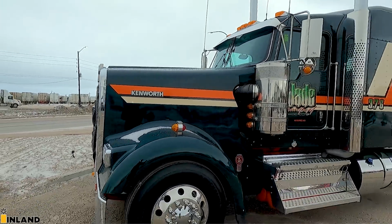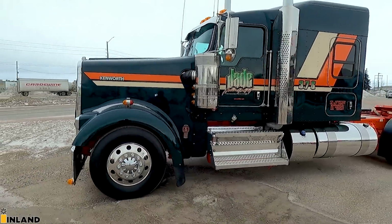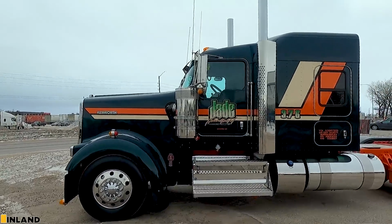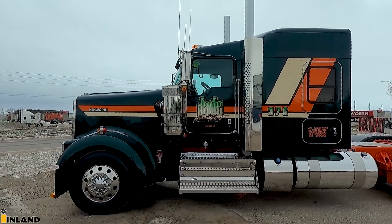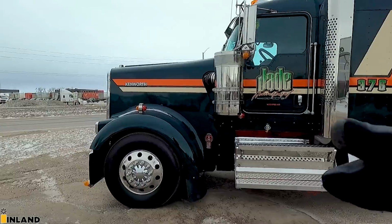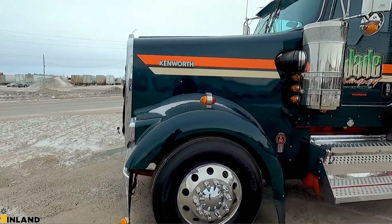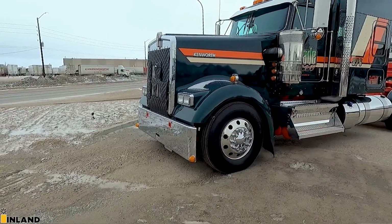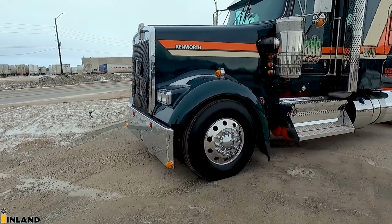So those are vinyled on. We couldn't get a three color paint from the factory at the time. So love it, just looks super good. Okay, getting to the truck here. Front end was lowered, so it has a lower stance there. So a really nice look to that.